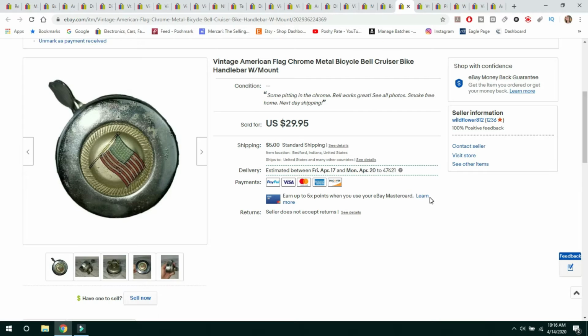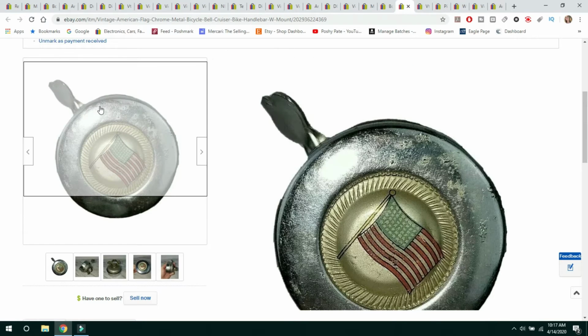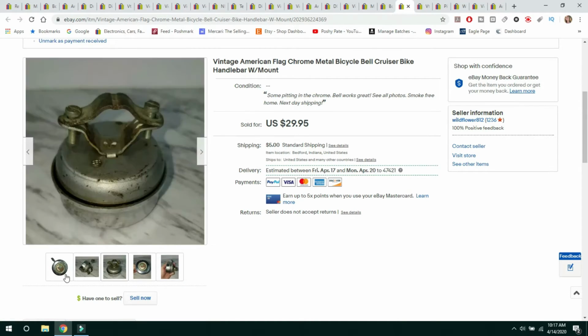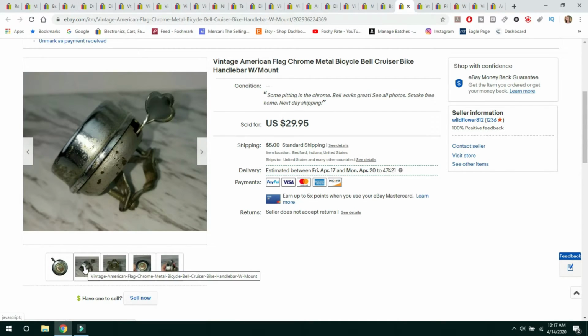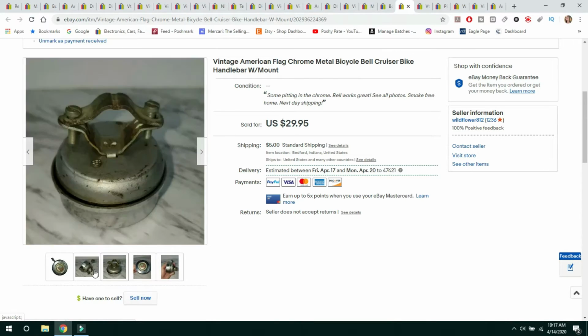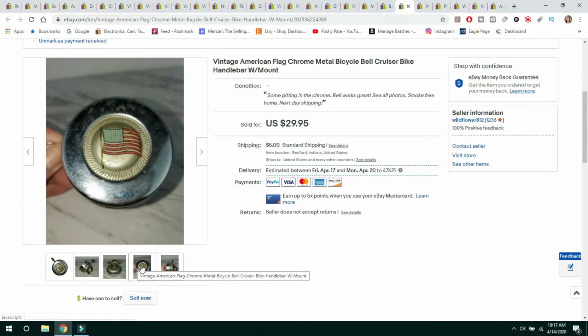The next item is a vintage American flag chrome metal bicycle bell. It's a handlebar mount, and it was pretty pitted here, you can see. And by pitting, I mean these little spots and dings in the chrome. It's just a bicycle mount bell. It still worked. It had the American flag on it. Bicycle memorabilia does sell pretty well for me, so we do try to buy it when we can. This sold for $29.95, and the buyer paid shipping.